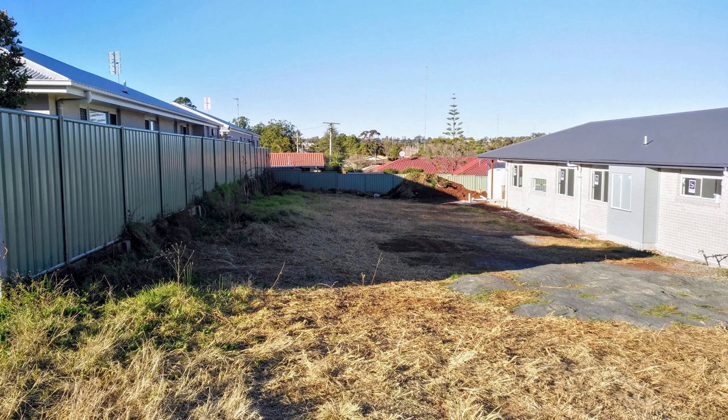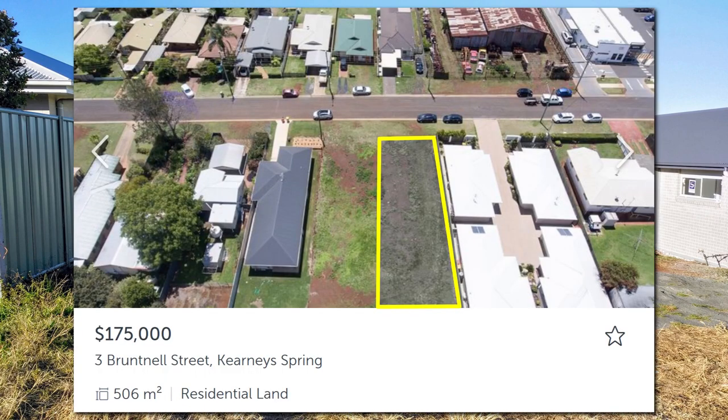A few weeks ago, my wife and I almost purchased a block of land. This is it. You're looking at it. It was advertised for $175,000, which for a 506 square meter plot of land is relatively cheap compared to other land being sold in the city. We arranged with the agent to go see it.